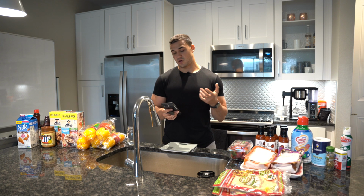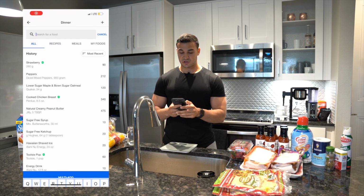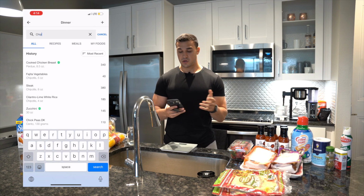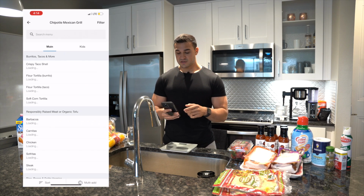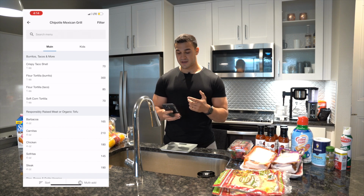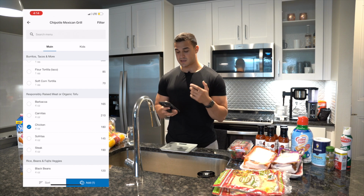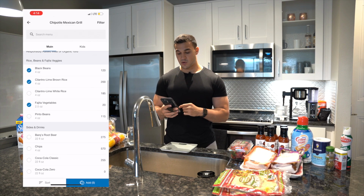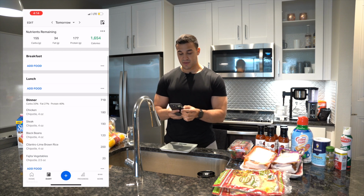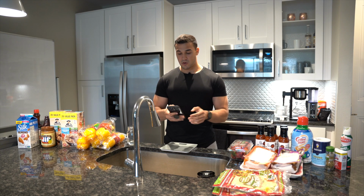If you're on your way home from work and you just search up, let's say, Chipotle, for example, okay? All you're going to do is search up the Chipotle menu on your search bar inside of your diary, and go to the Chipotle Mexican Grill menu, and it's actually a location, so it'll tell you exactly what's on their menu, and you'll use the multi-add feature on the bottom right-hand corner. You'll choose everything that you want, okay? And then from there, you'll be able to create your own bowl, all right?